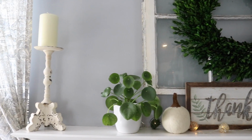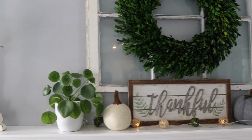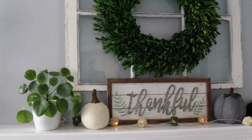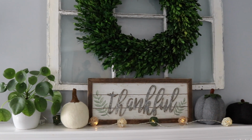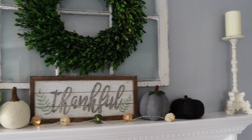So here's the finished mantle. I'm really happy with how it turned out. I love the pops of green and the very neutral and muted colors. It definitely screams farmhouse to me, and I am really happy with it.